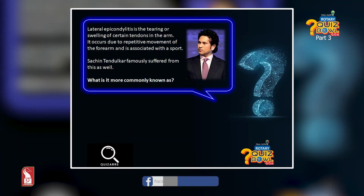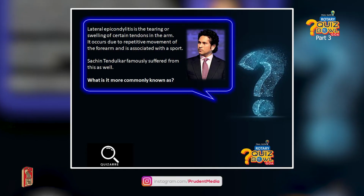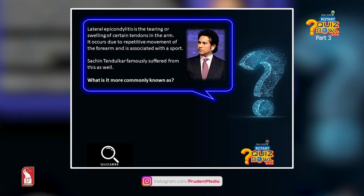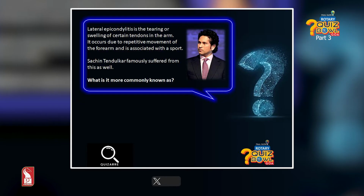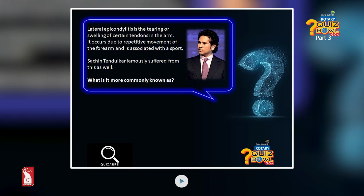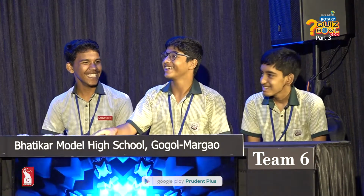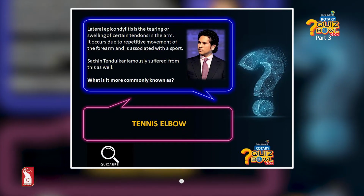Team 6. Lateral epicondylitis is the tearing or swelling of certain tendons in the arm. It occurs due to repetitive movement of the forearm and is associated with a particular sport. Sachin Tendulkar famously suffered from this as well. What is it more commonly known as? Tennis elbow. So a big smile on your faces as soon as you saw Tendulkar. 10 points.